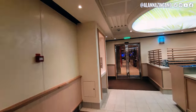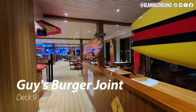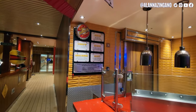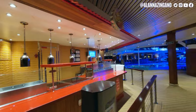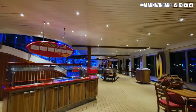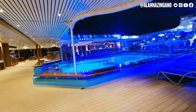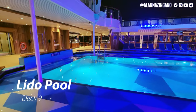Keep on keeping on. Guy Fieri's burger joint here on the main pool deck. So let me know how you like your burger. Straight up plain Jane the ringer. How you like it? Christine Duffy, the president of Carnival, was saying that there needs to be a proper duel with Shaq and Guy's Burger. So we'll see how that goes.